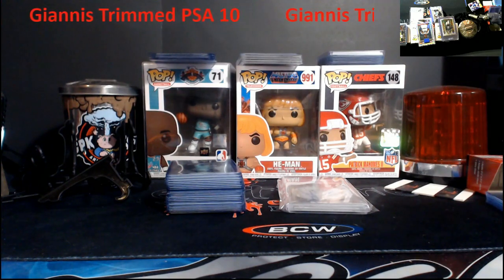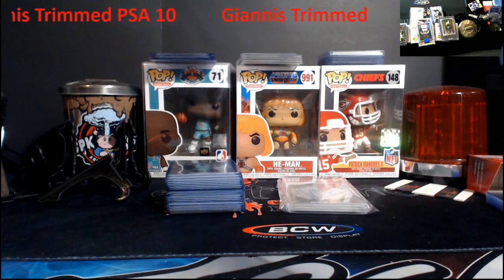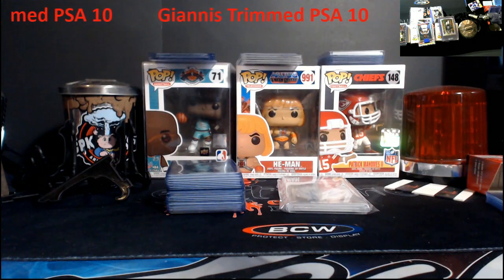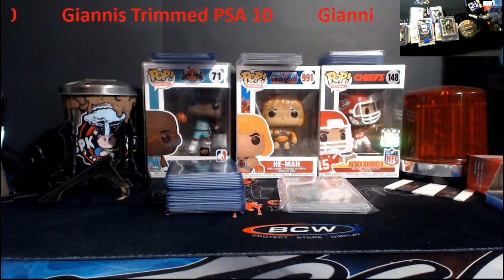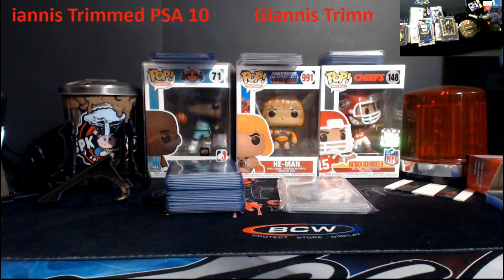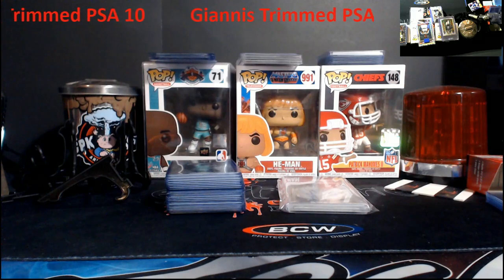Let's talk about trim cards that are out there, which we have to be really, really careful about nowadays, because there's so much with that original scandal of trim cards that was caught. There's even more now popping up. So when you're looking at any card that is being graded, make sure it looks right in the holder. And I'm going to show you why.